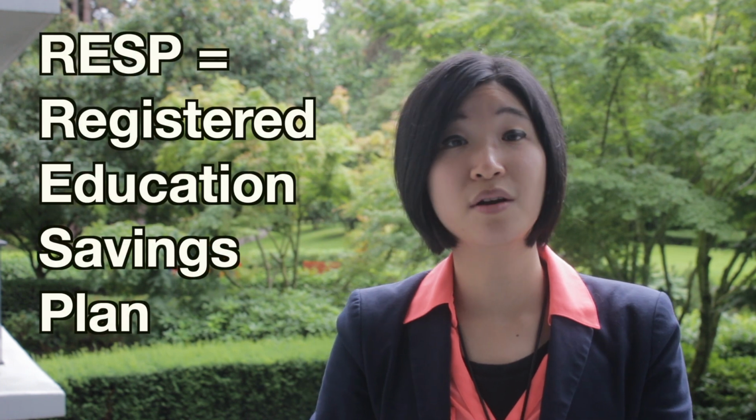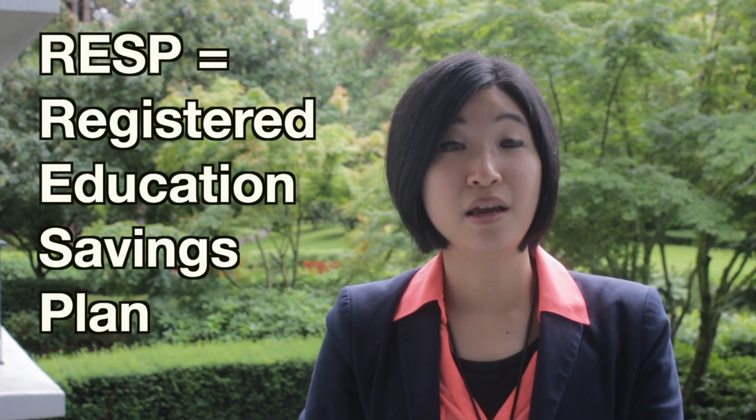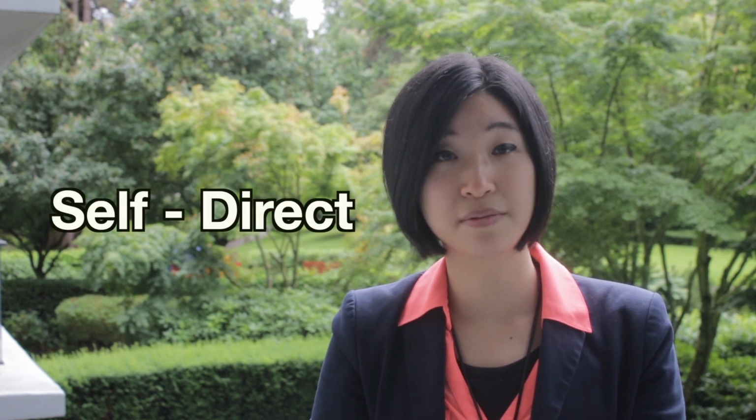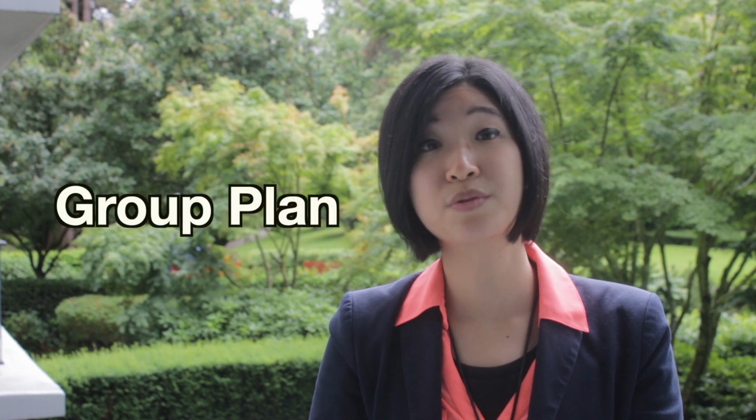RESP, Registered Education Savings Plan. The government wants to give incentives for parents to save money for their kids' education. So how that works is, the government will give the education savings grant to parents who contribute to an RESP account. There are three types of RESP. The first type is called Self-Direct. The second type is called Group Plan. And the third type is called Diploma. I'm going to talk a little bit more about the details of each plan.